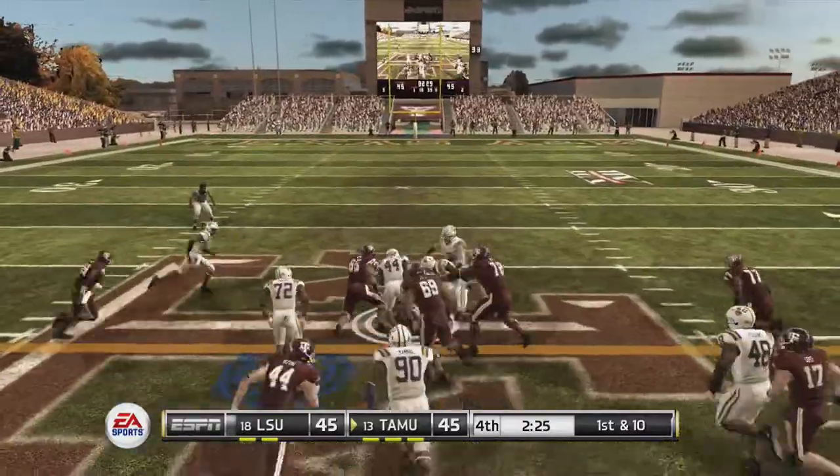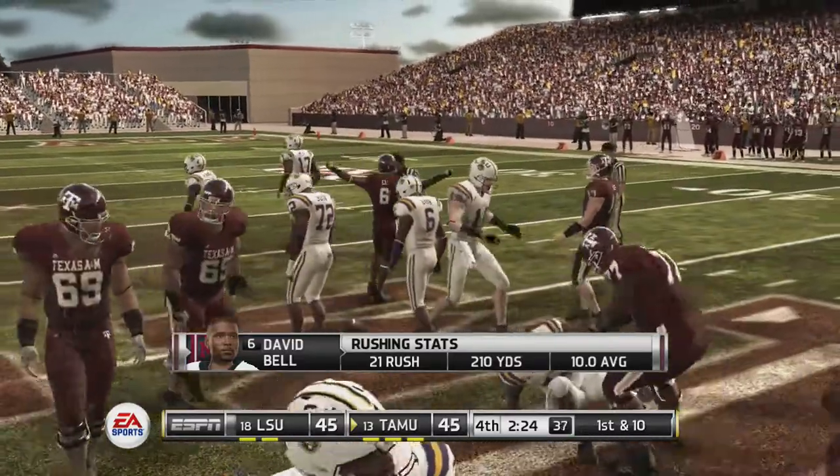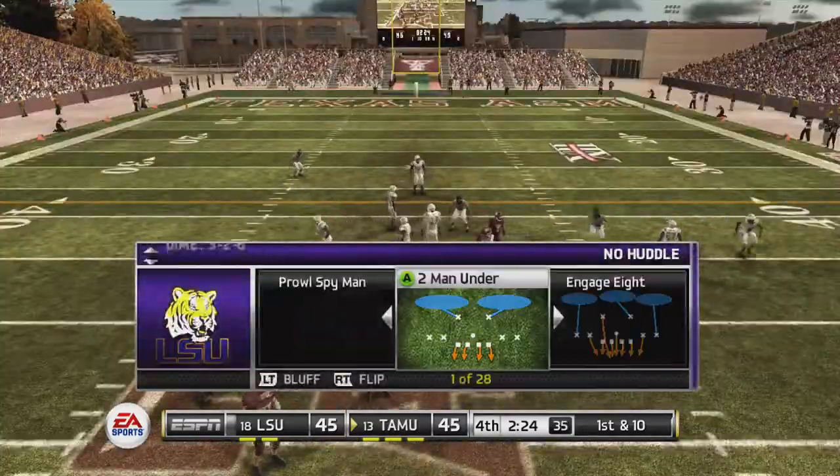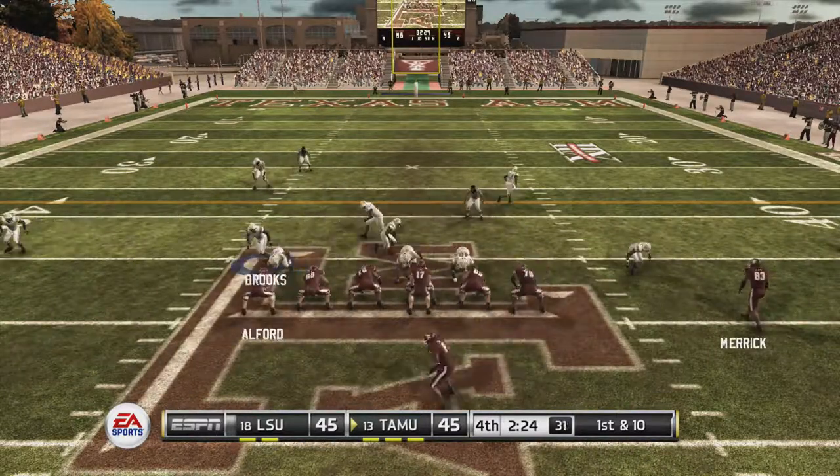Gives it off. Tackle right around the 48-yard line. And for Bell, that's now 200 rushing yards. It's been a really potent running attack today, and it's revolved all around him and the plays he's made.